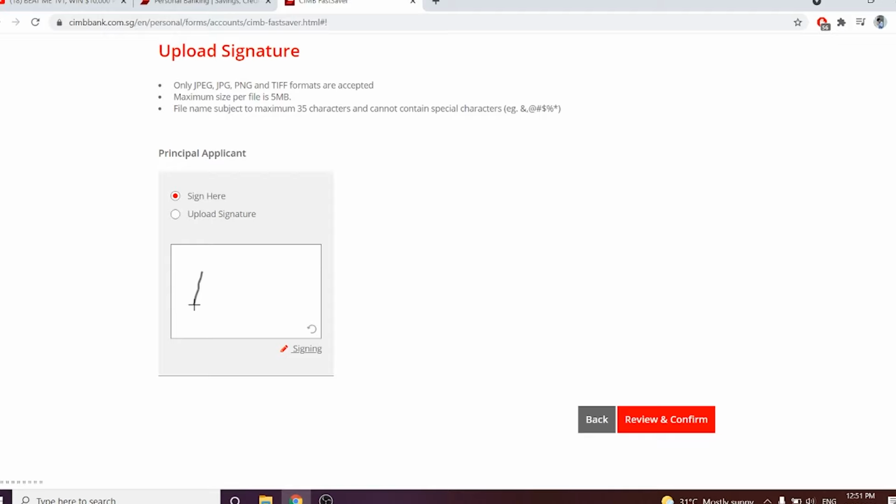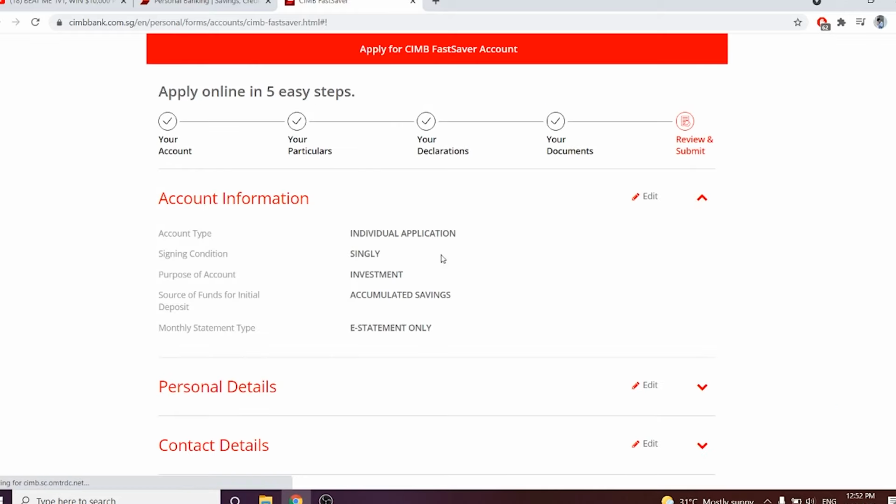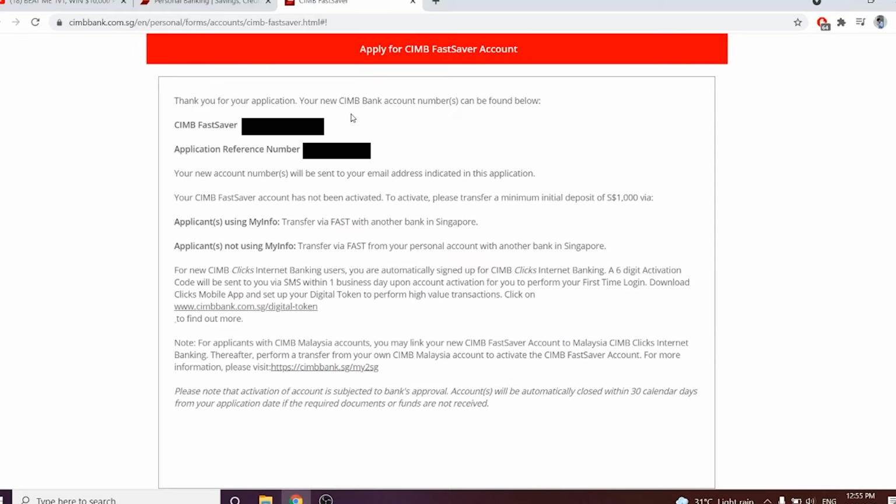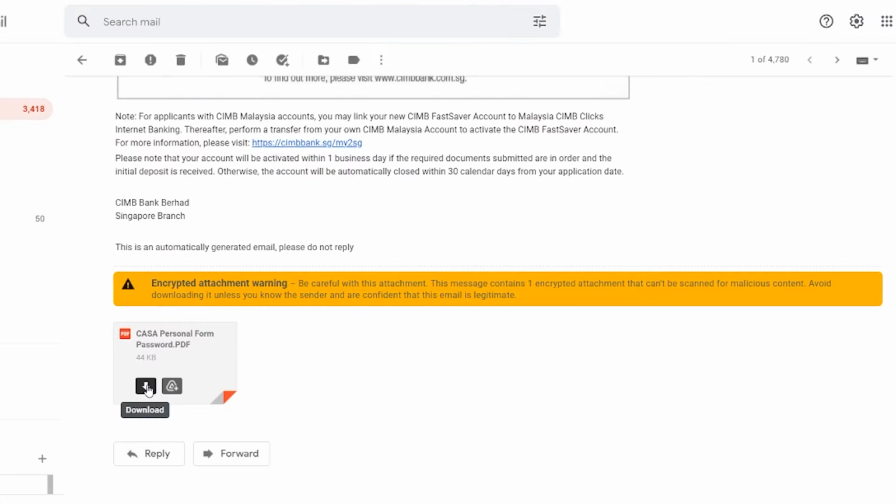And after you've done it, click save and then review and confirm. So right here, double check all of your personal information and details before you proceed. If everything is okay, just click submit. So after waiting for a while, you will receive an application slip, CIMB Fast Saver, the account number and application reference number. Be sure to keep this one as well because you will need this later on. So after you've registered for a CIMB Fast Saver account, you will be receiving an email from CIMB itself with a locked PDF.